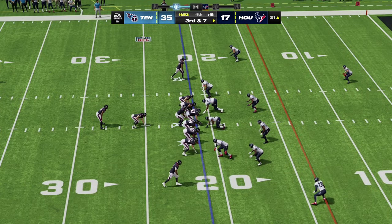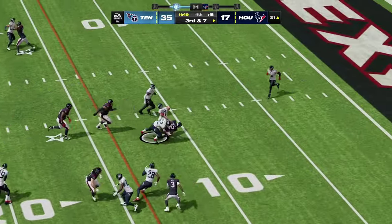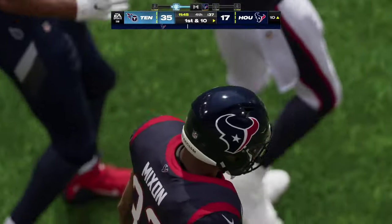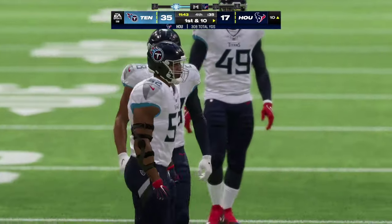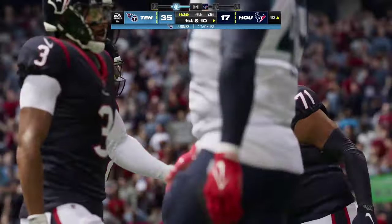This is 3rd and 7. Inside handoff to Mixon. And they're knocking on the door now as a good run there. Going to take this to about the 10-yard line. 76 yards rushing here from Mixon. He's got a 1st down.